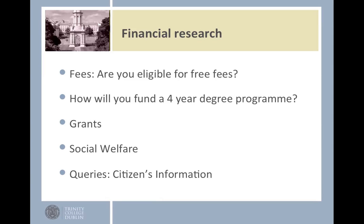There's information in the general prospectus and on the Trinity website under the fees office, if you're interested in pursuing that. If you're not eligible for free fees, how are you going to fund a 4-year degree programme? And again, all the fees and information are up on the website. Will you be eligible for the SUSI grant? Will you be eligible for social welfare, the Back to Education allowance? And I find from dealing with students on a regular basis that the Citizens Information is a great resource and a great help in terms of identifying what supports you may be eligible to apply for, like grants, and whether you'll be eligible for social welfare and so on.